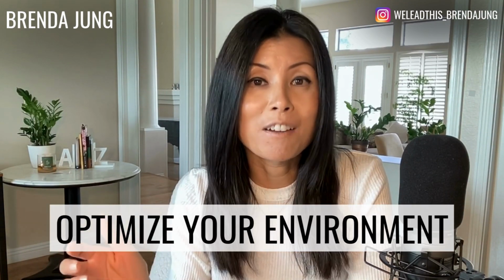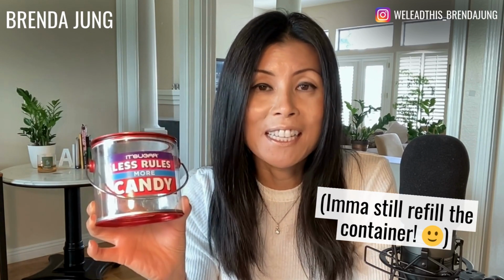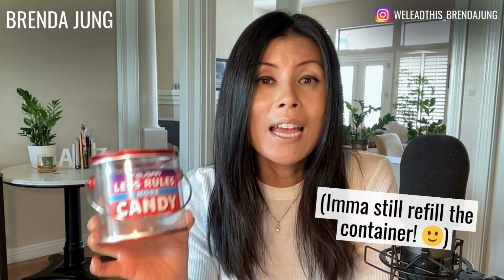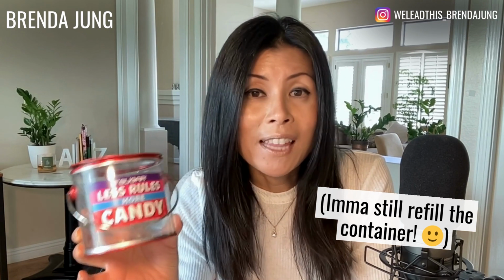Another one of my favorite ways to make a good habit obvious is by optimizing your environment. And that's what I did when I took this gummy candy container out of my car. By taking it out of my car, I'm optimizing the environment in my car so that it stopped me from eating gummy bears at every red light. Now, this could be considered breaking a bad habit. It's also creating a new good habit.